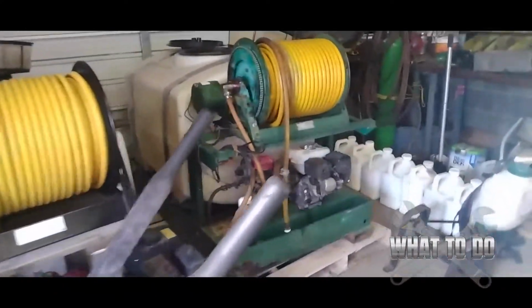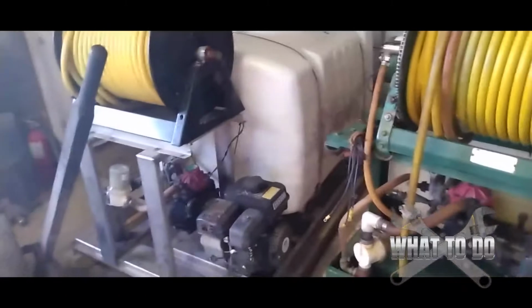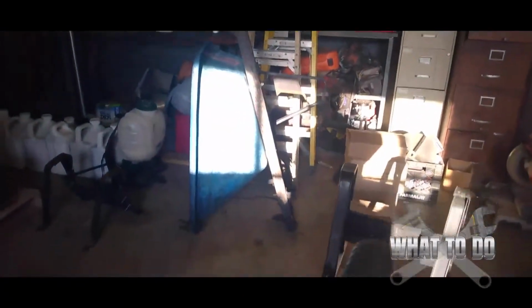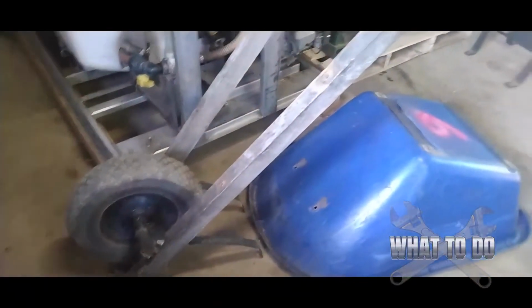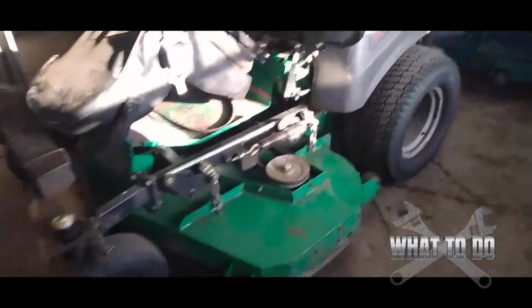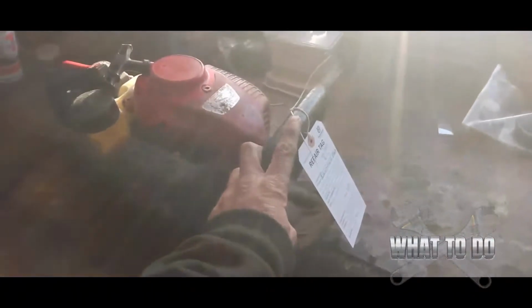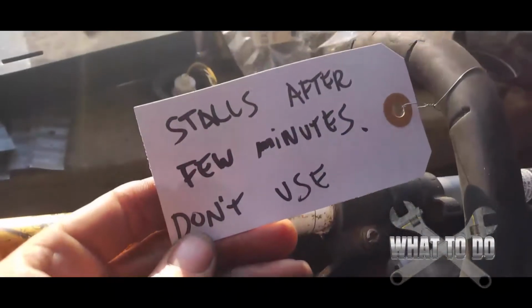But just walking into the shop, this is what I'm coming across. I have two sprayers lined up, and each of them have their own issues. And then I got some wheelbarrows here that look like they're all in pieces, and I don't know what the heck is going on here, but they got to be fixed. And then over here we got this Bobcat. It's got some wiring issues going on, so that's gonna have to be addressed. On the actual desk, what does this say? It says running bad. So we got that. It's a hedge trimmer. Over here we got a weed whacker. It says stalls after a few minutes, don't use.